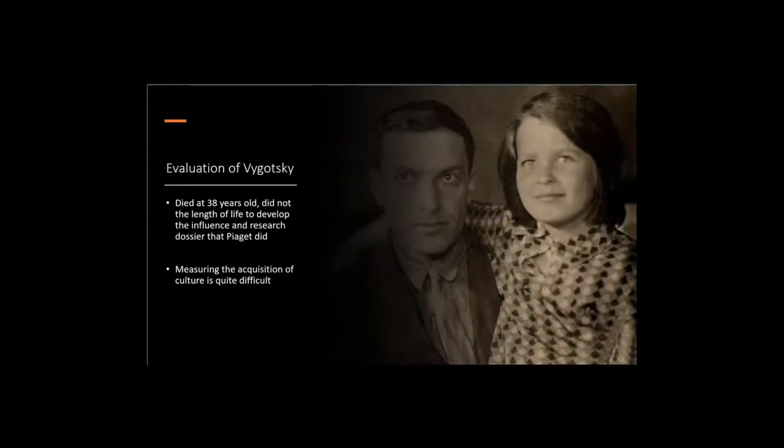Evaluation of Vygotsky. Unfortunately, he died at 38 years old, and did not have the length of life to develop the influence and research dossier that Piaget did. And also, it wasn't in English, and a lot of textbooks use that as an excuse, but that was 70 years ago. I think we could translate the theory now. So, he died young. So he did not get to further develop his research and test it to the same extent that other researchers did.